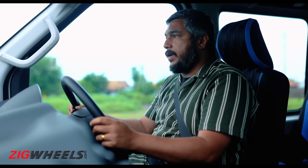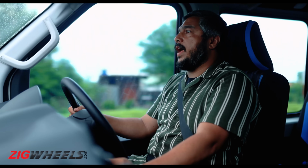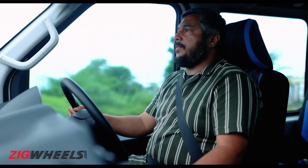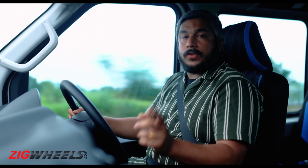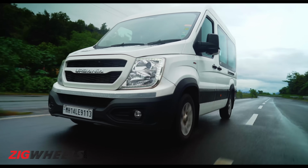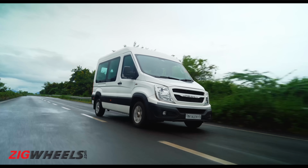In terms of refinement, well, the diesel is not the most refined engine you'd have around. You can hear it when you're doing about 2000, 3000 RPM. When you're revving it up a bit, it is audible in the cabin. In terms of road noise and general noise from the suspension, it is fairly well insulated.